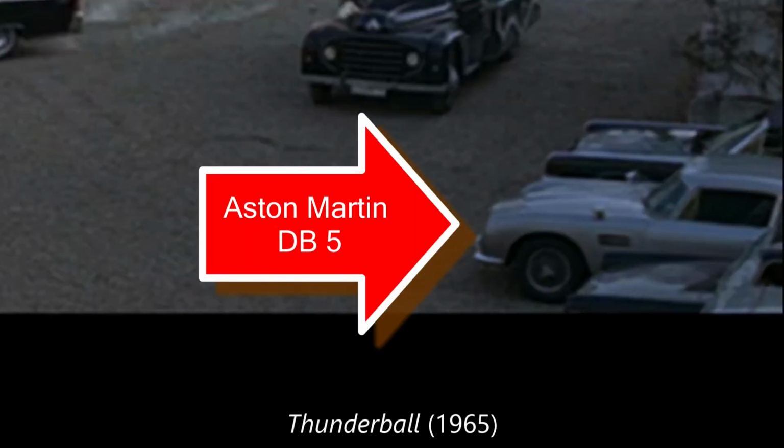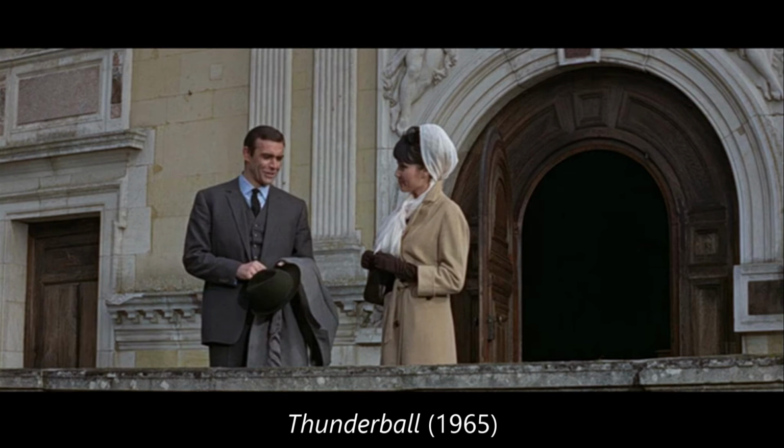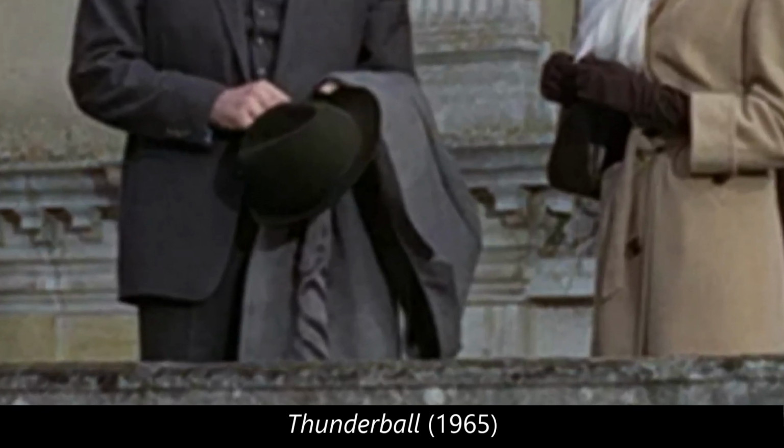Yes, when Bouvard's limousine pulled out after the funeral, the DB5 is parked next to some other cars. But then I have to ask, what did he do with his hat and jacket that he had on the balcony during the funeral? Where did he go? He hopped onto a jetpack. What happened to his hat?